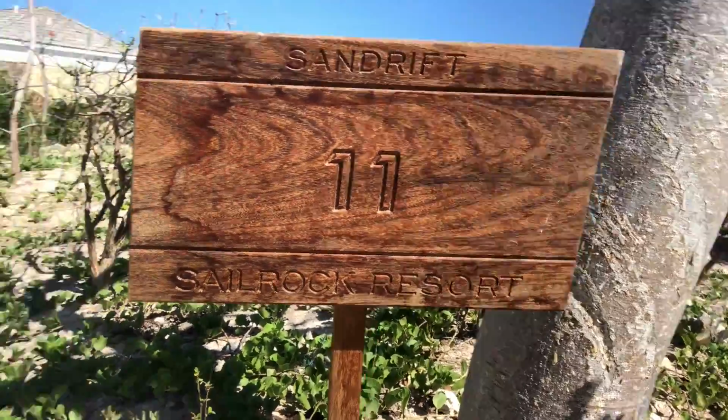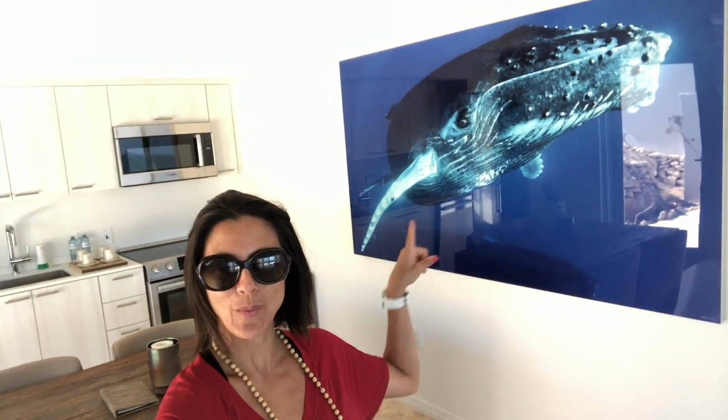Drift Villa 11. 11 is my lucky number. It's a two-bedroom beachfront villa deluxe. Okay. So every villa here has its own private pool. Okay, here we are. This is the living room. So nice in here. And so you have your living room space with the direct ocean view. You have your full kitchen with a stove, a microwave, and then we go to your master bedroom, which is also an ocean view.